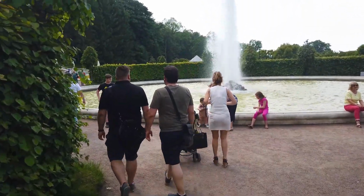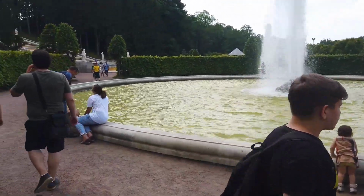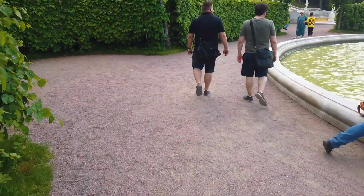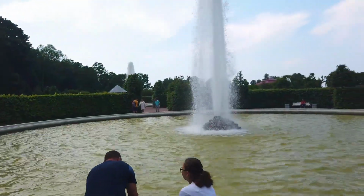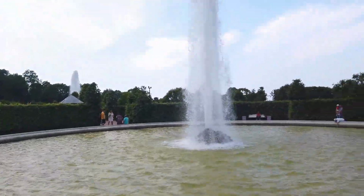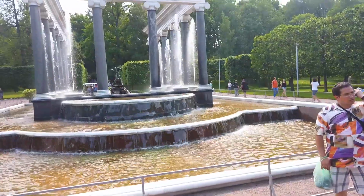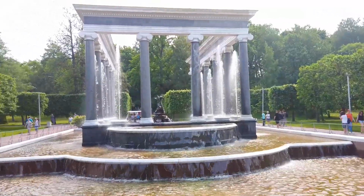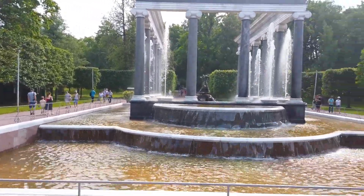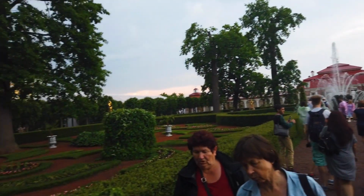And here's some more fountains. They just continue and continue. There's a lot of different fountains. There's fountains with some very, very nice designs, and it's really beautiful. Needless for me to say, don't drink the water no matter how thirsty you are. Remember, I warned you. In Russia in general, you shouldn't be drinking any tap water. Just bottled water.